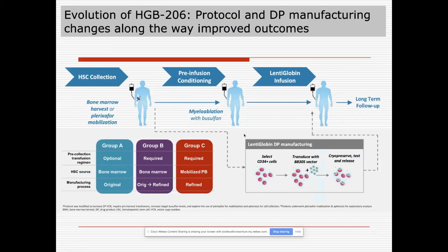So these are some of the results from the gene therapy study HGB-206, because this is the study that's furthest along, and we can tell you a little bit more about it. So when they first did this study, when they collected stem cells, we used a bone marrow harvest. And we found that the cells weren't great, and that's a whole other discussion. And we gave chemotherapy, and then we transduced the cells, and we infused them back.